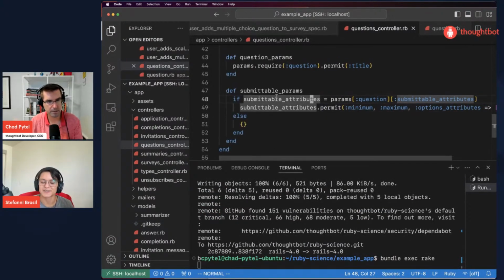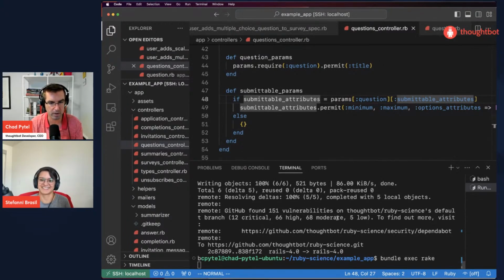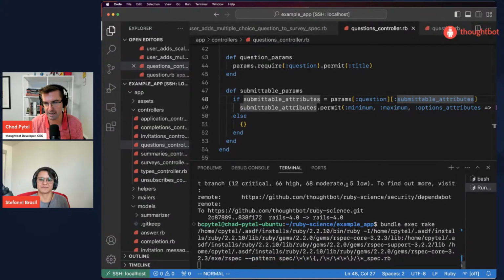Okay, so let's run all the specs again. What I expect to get from that is we've only fixed one of the failures. It only looked like it was this one failure, unrelated to any of the others. But let's confirm that and see.